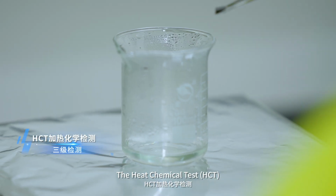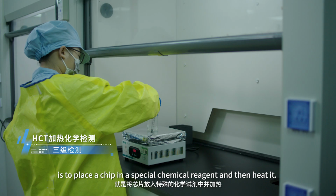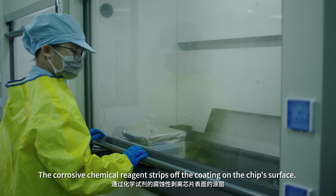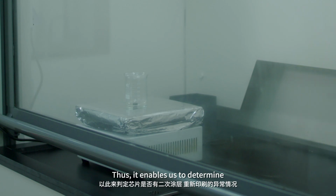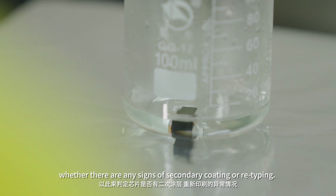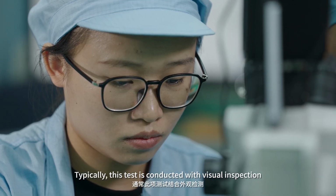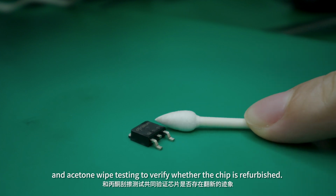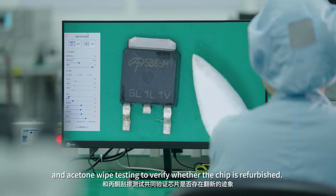The heat chemical test is to place a chip in a special chemical reagent and then heat it. The corrosive chemical reagent sweeps off the coating on the chip's surface. Thus, it enables us to determine whether there are any signs of secondary coating or retyping. Typically, this test is conducted with visual inspection and acetone wipe testing to verify whether the chip is refurbished.